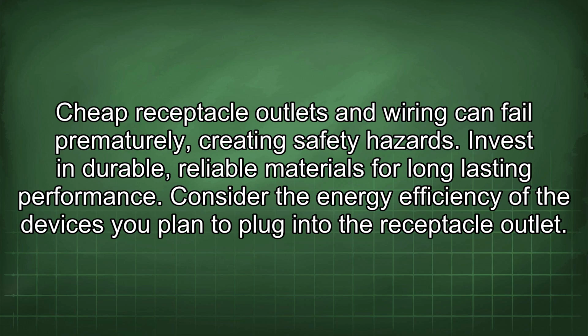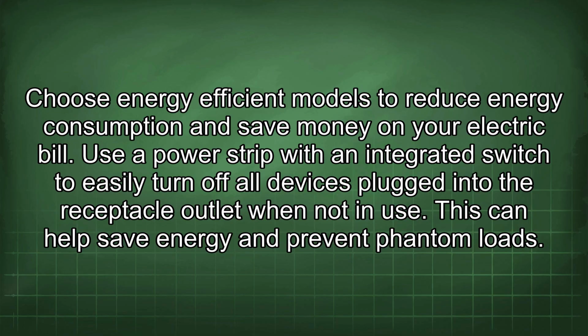Consider the energy efficiency of the devices you plan to plug into the receptacle outlet. Choose energy-efficient models to reduce energy consumption and save money on your electric bill. Use a power strip with an integrated switch to easily turn off all devices plugged into the receptacle outlet when not in use. This can help save energy and prevent phantom loads.